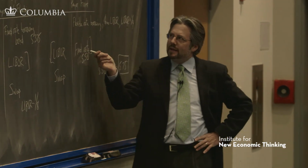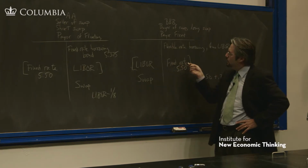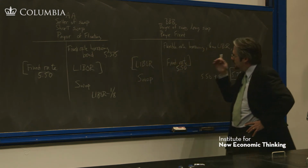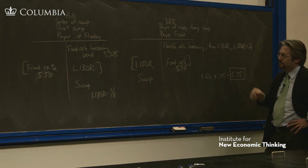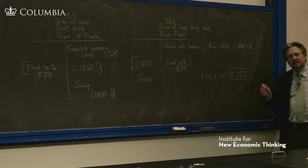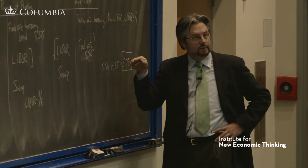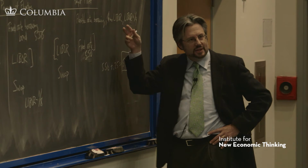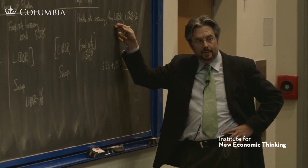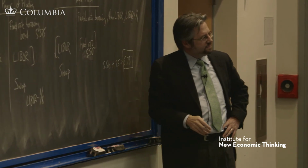Because what can happen here is BBB is saying that they will be paying you, but they have this flexible rate borrowing which they are paying their bank. They haven't gotten rid of that, right? All they've done is to hedge it. So they now have a swap that is a hedge against movements in LIBOR. It's not a hedge against movements in their credit rating.